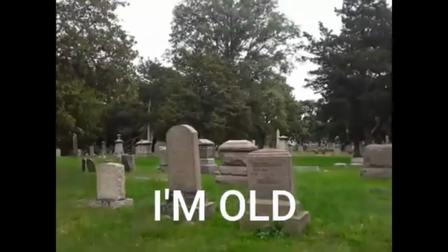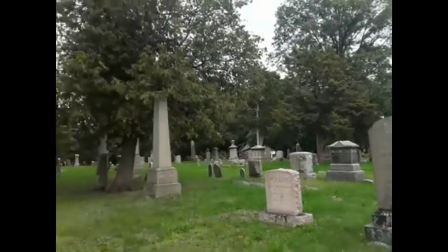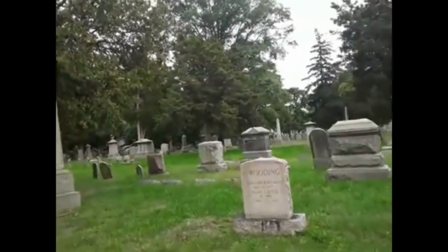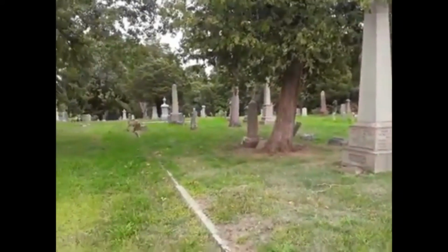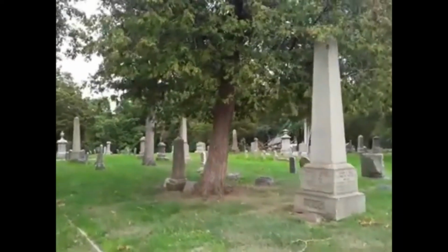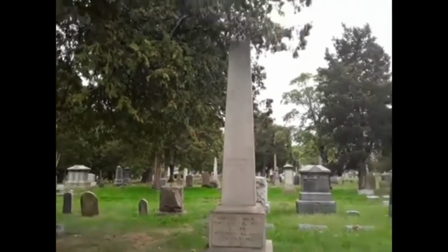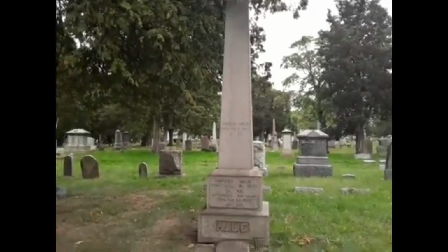Now these are old graves here. It's a very, very old cemetery. No one wants to talk to me? Not even a little bit. Hezekiah Hale, that's an old name. Sarah Hale. 1893, she died. Wow.